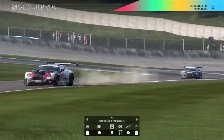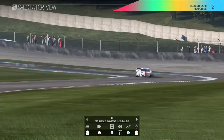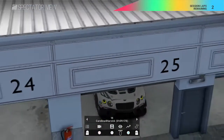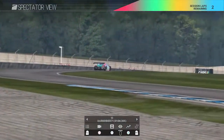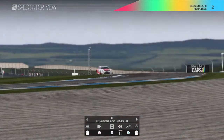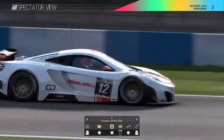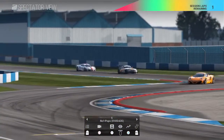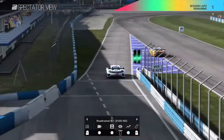And there we go, DeFran there. Dan Edge, out the mouse, Magic, Sagano, Dark Rider, and Harvick has decided to put that Bentley away for the day. As we look at Coten now in 6th position with Pops, and he's managed to pull away from him. Now we look at Roadrunner.